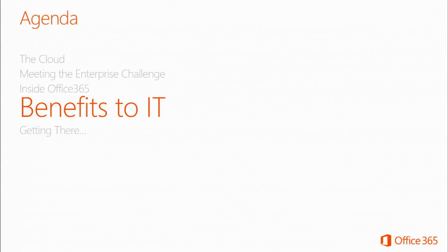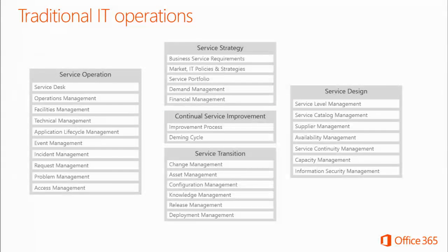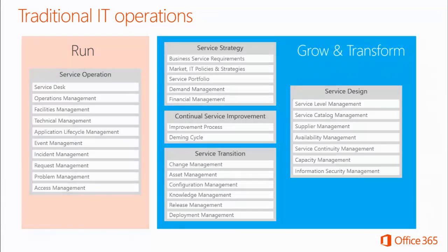Okay, so let's talk about some of the benefits to IT now as we wrap up the session. Anyone recognize these sorts of titles? This is ITIL, for those that haven't seen it. I like to think of ITIL as two areas: the stuff you do to run, and the stuff you do to grow and transform. The run stuff is like service desk, keeping the lights on, and the maintenance of the systems. The grow and transform stuff is the new systems, the change, and meeting business requirements. I also like to think the run stuff is the stuff you have to do, and the grow and transform stuff is the stuff you want to do as an IT guy.